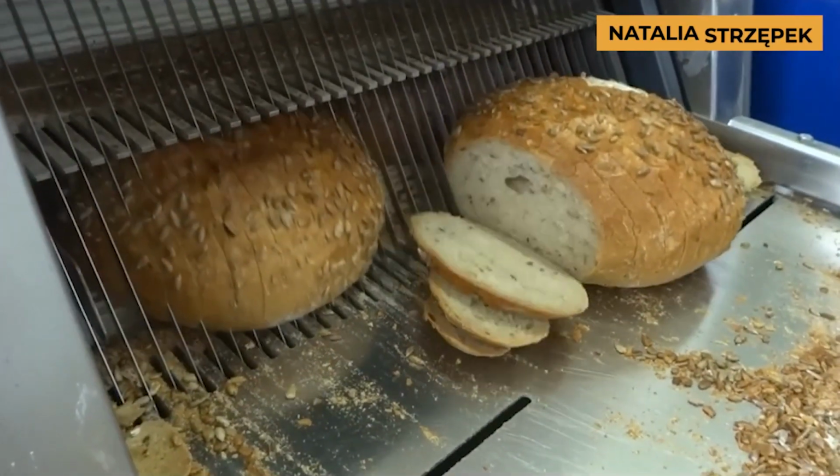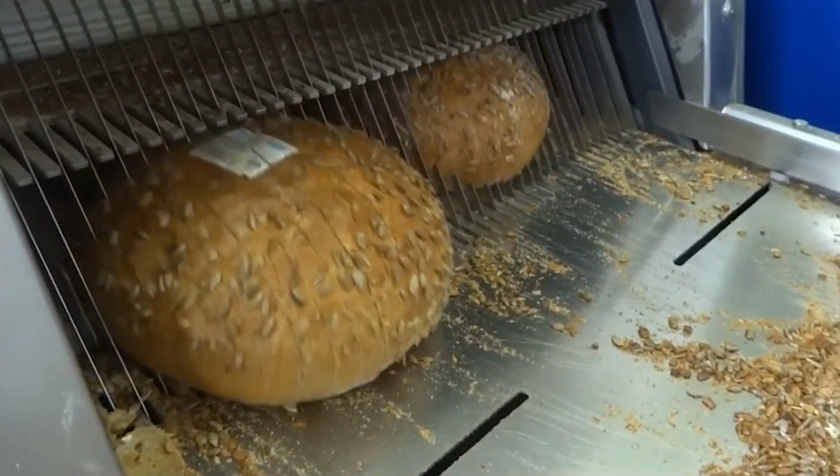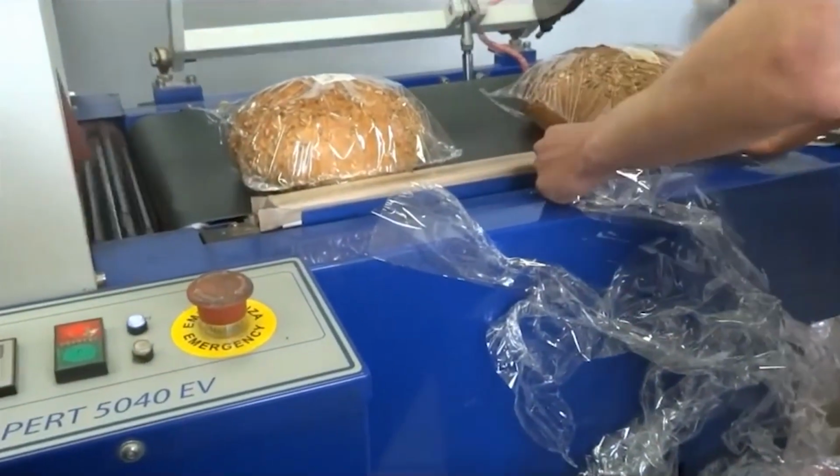This baker's savior can help cut hundreds of bread loaves into pieces without even changing its shape.